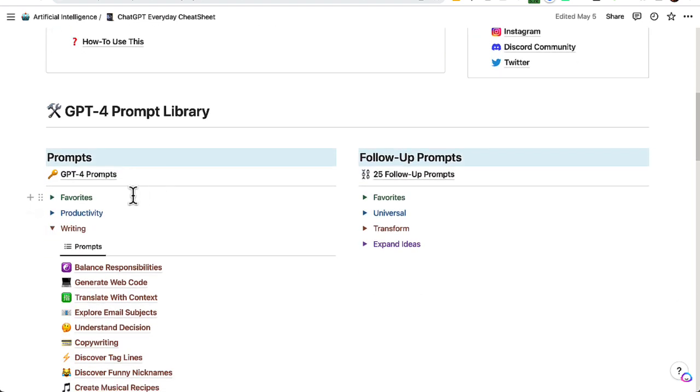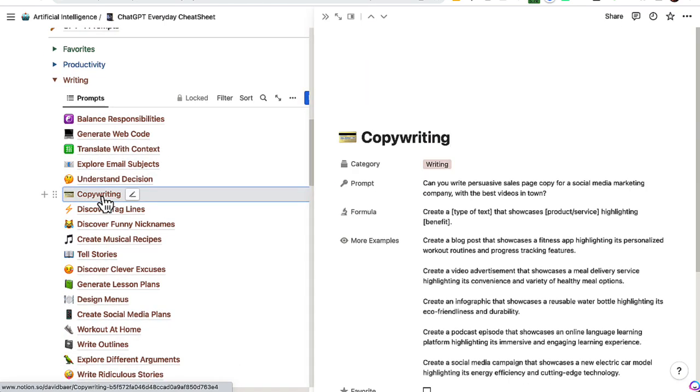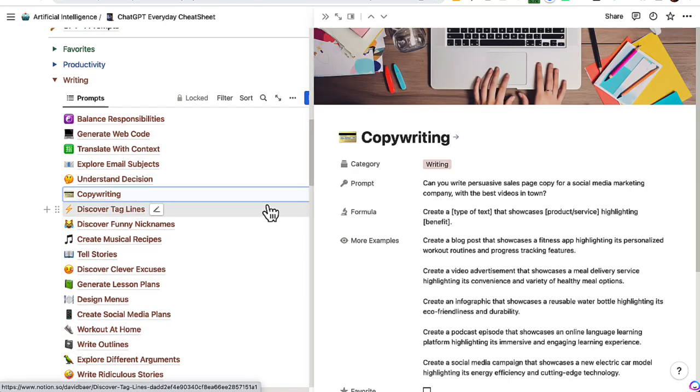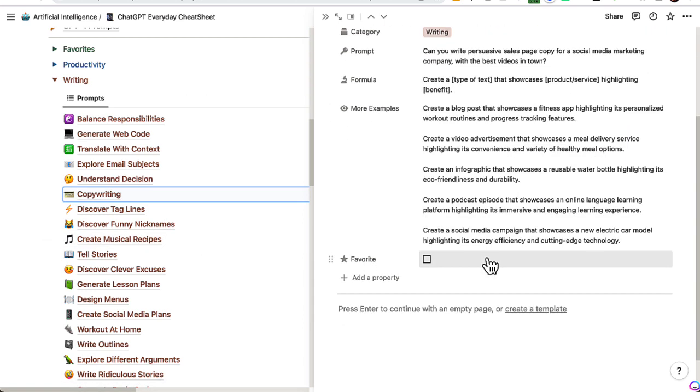Now, I want to just show you his prompt library here, and let's go to copywriting, because copywriting we have just been doing with the AIDA formula. He has this collection where he gives you a formula and then he gives you some examples of the formula.